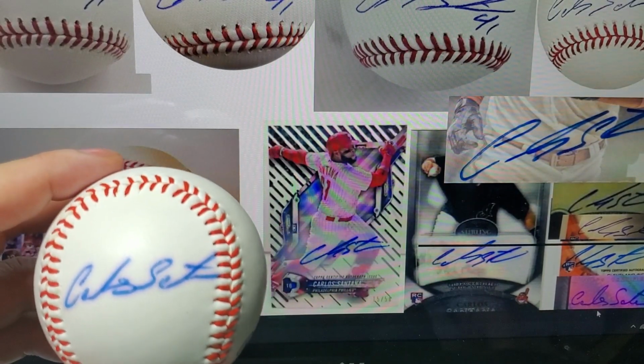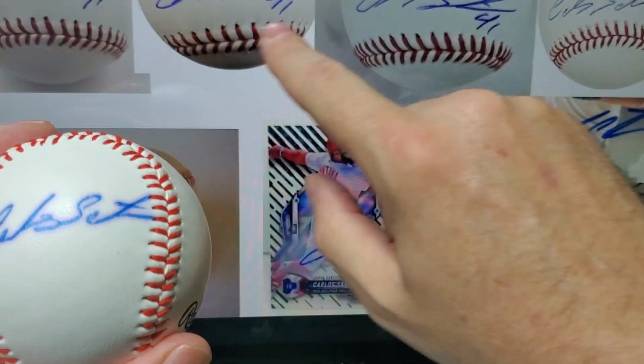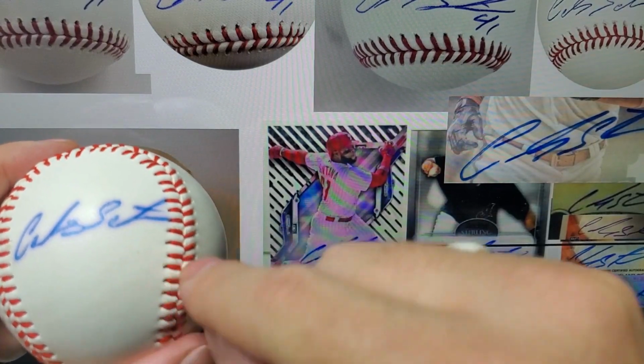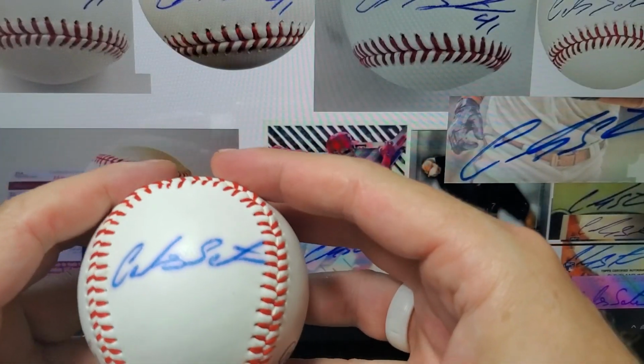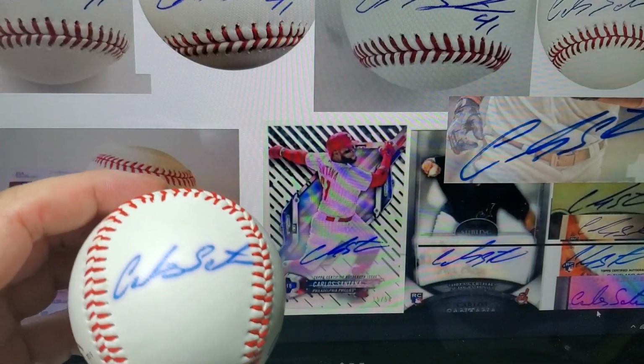So it lends to it. And where it's signed, the fact that there's no 41 on it yet. All of his recent balls have 41, and this ball doesn't. And it's obviously from earlier in his career. I don't know when, of course, but early.